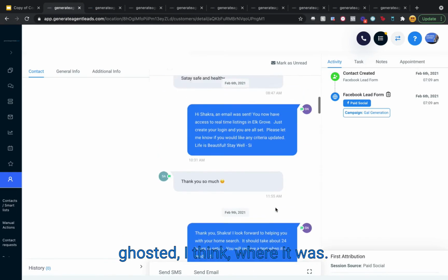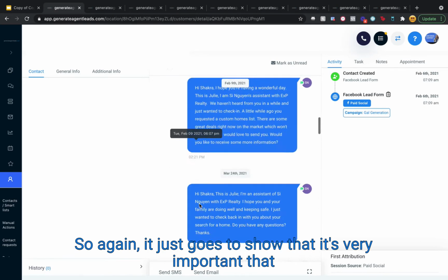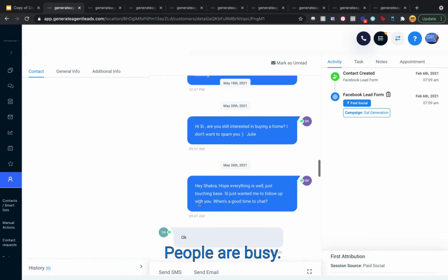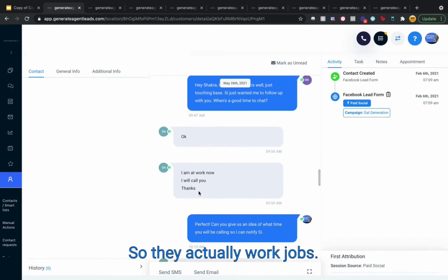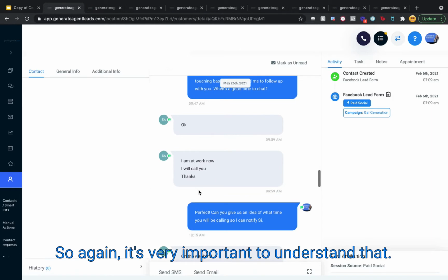That's what they responded. That's why at 6 o'clock earlier on, they might have actually ghosted. I think, where was it? Right here, right? So again, it just goes to show that it's very important that we know that we're working with people. People are busy, right? So they actually work jobs. We as entrepreneurs, we work all around the clock, right? So again, it's very important to understand that.